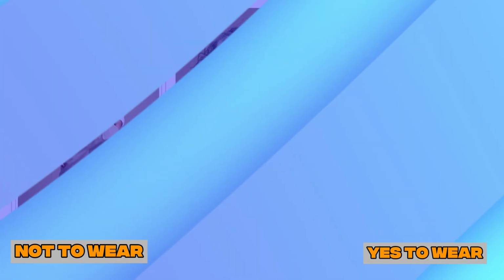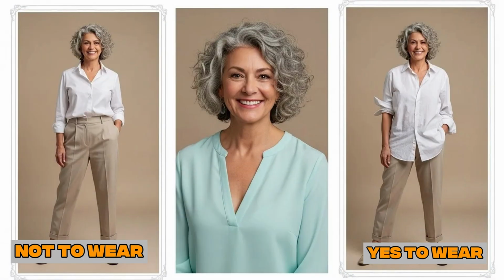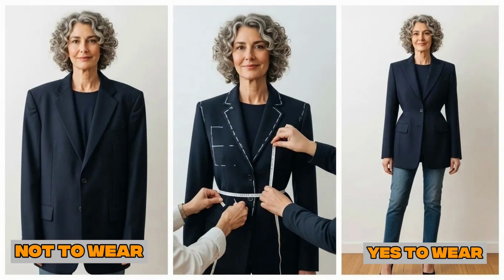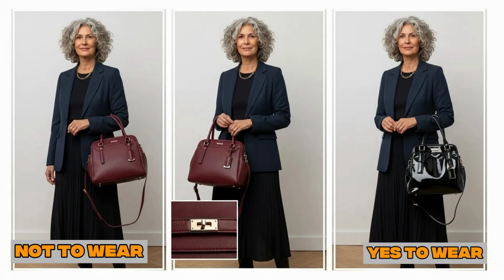Body language of elegance. It's not just the clothes. The final illusion of luxury has nothing to do with fabric. It's all about how you carry yourself. The most expensive blazer in the world means nothing if you slouch and fidget. True elegance shows up in posture, movement, and calm presence. Shoulders back, chin lifted, movements smooth and intentional.